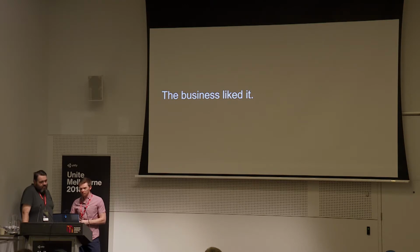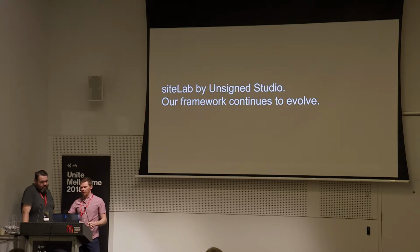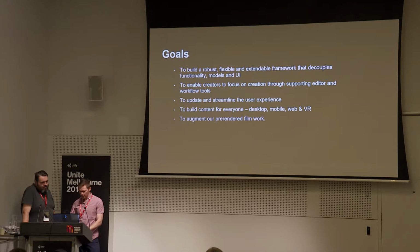The business did like it. We've had it for about 4 years now, and we've delivered about 75 major projects inside VisRT. So the business liked it and supported it, but we knew that it still wasn't quite where we needed it to be. And that's where the latest framework, SiteLab, comes in, and how we're continuing to try and evolve that.